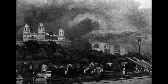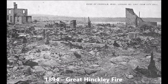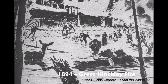And then we have the Hinckley 1894 fire, the Great Hinckley Fire, Minnesota. It destroyed several towns and over 400 people were killed. So it was right in the same area of Chicago and Hinckley. Very strange. 1895 then, moving on, we have New Orleans.